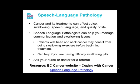If you experience difficulty swallowing pills or have concerns related to your speech or swallowing, ask your nurse or doctor for a referral. There is also more information on speech-language pathology on the BC Cancer website.